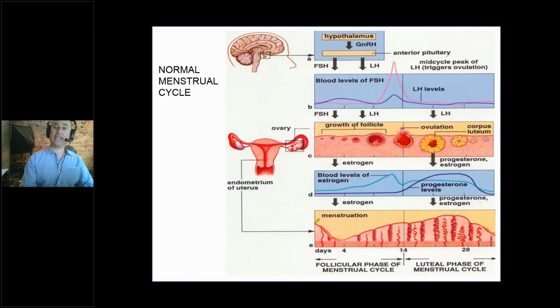That drop of the hormones at the end of the month triggers bleeding. You can see here, day one is the first day of bleeding. The uterine lining is shed. The uterine lining builds thanks to the increase in estrogen. Estrogen is a growth hormone. It causes things to grow. Then the woman ovulates in the middle of the month, and the progesterone starts to really dominate. And then if she does not become pregnant, the uterine lining is shed and the whole thing starts again.